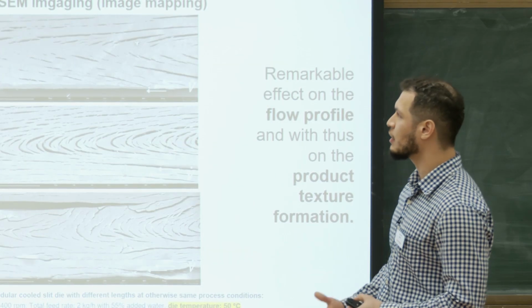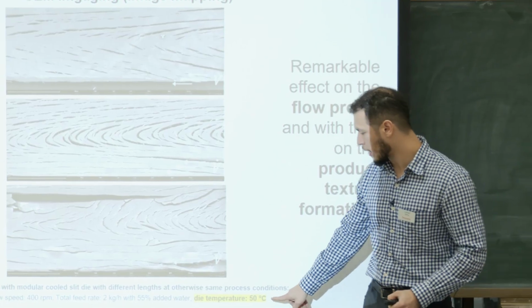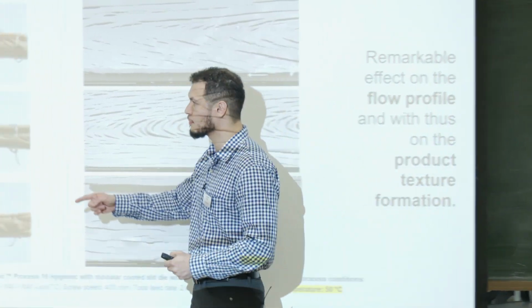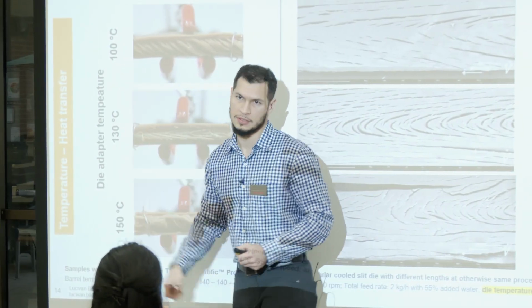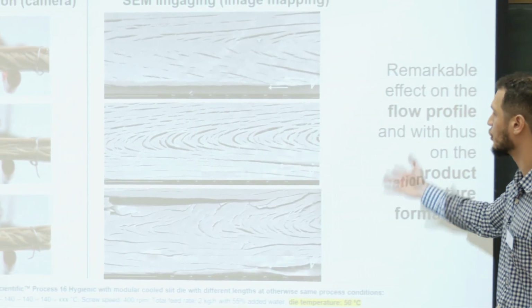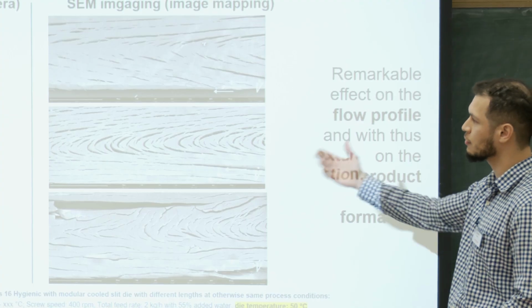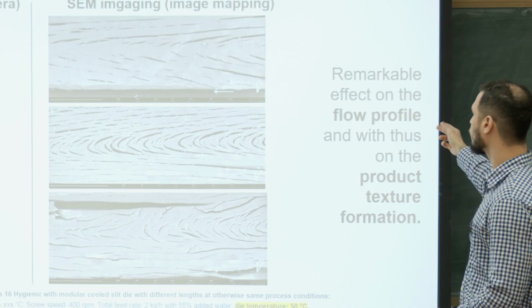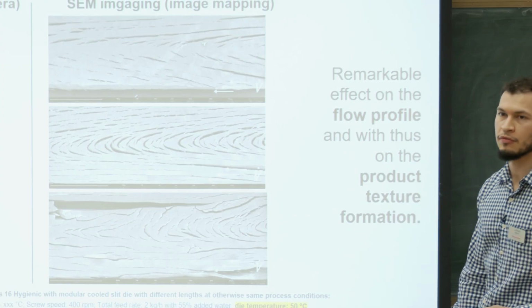And not only the length of the die, but the temperature between the cooling die, right here, which is like 50 degrees C, and the die adapter. So we did the test with 100, 130, and 150 as the temperature of the die adapter, and then you can see this difference very clearly in the SEM images, which is translated into the texture, as you can see down there. So, a remarkable effect on the flow profile, and thus we have the influence on the texture.